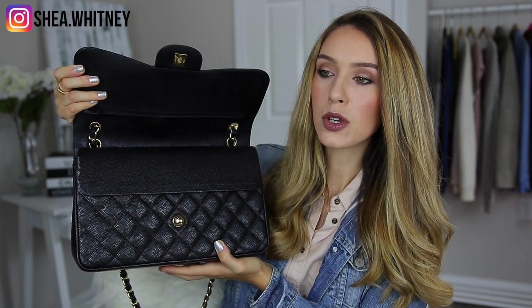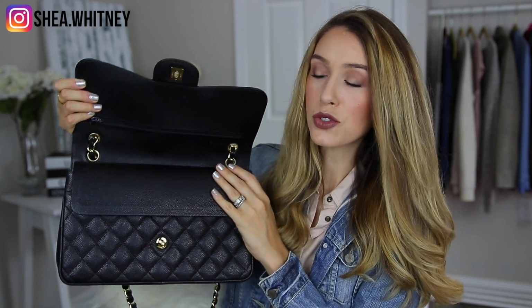So a little bit more about the classic flap bag. If you open it up here, this is the double flap like I mentioned, and there are so many different arguments of whether people prefer the double flap or the single flap. It was originally created to be a double flap, and a lot of people either love or hate this. Having the double flap definitely keeps the bag from losing its structure, so that is why I decided to go with the double flap, and it was more original. It was how they originally designed it.